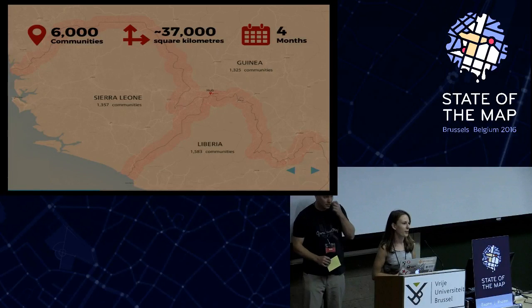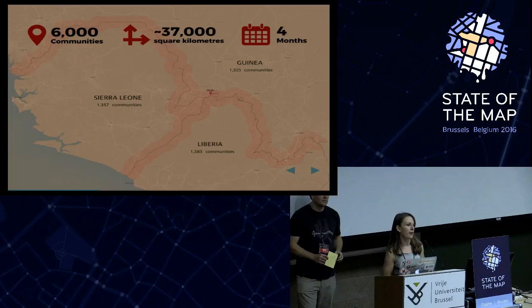We felt pretty comfortable about our tech stack. So a year ago, we wanted to focus on scaling up in a big way and doing a lot more community engagement in the field. So we were awarded a grant to map all the villages within 15 kilometers of the borders between Guinea, Liberia, and Sierra Leone. This was an effort to update the map for the border regions of the areas that were affected by Ebola.